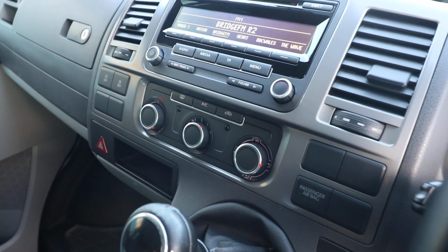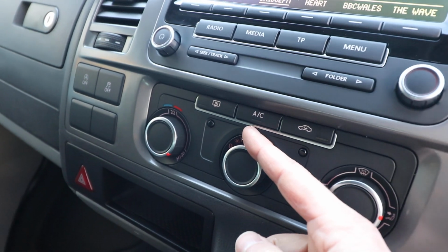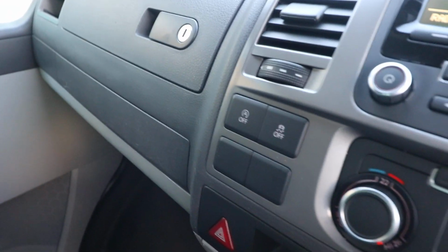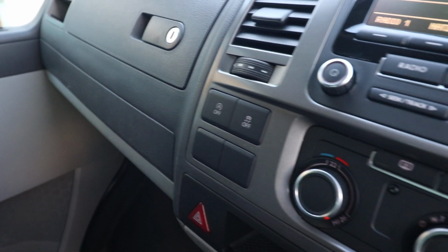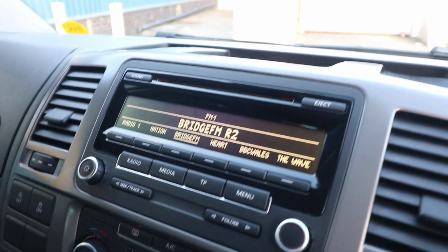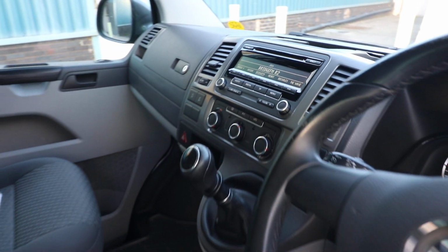6-speed manual gearbox. Air conditioning comes as standard on a Highline as well. You can turn the start stop off or the traction control off if you wanted to also. And here of course is the radio. You can connect a phone to this via Bluetooth as well.